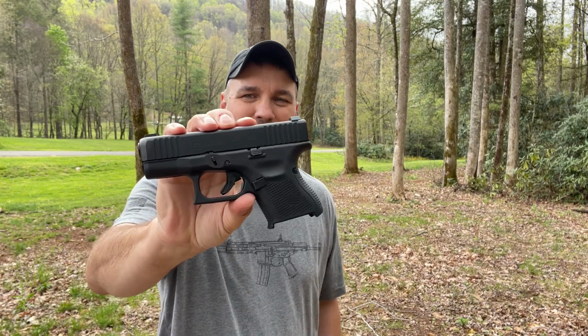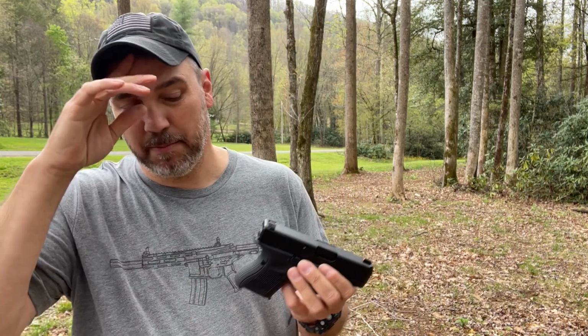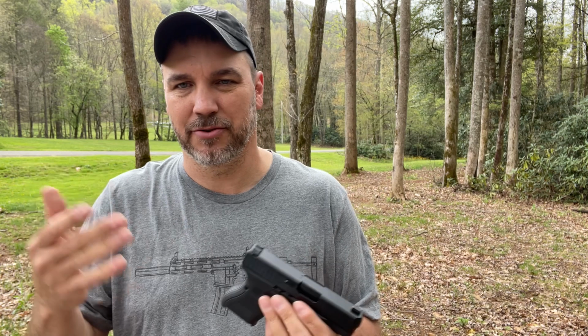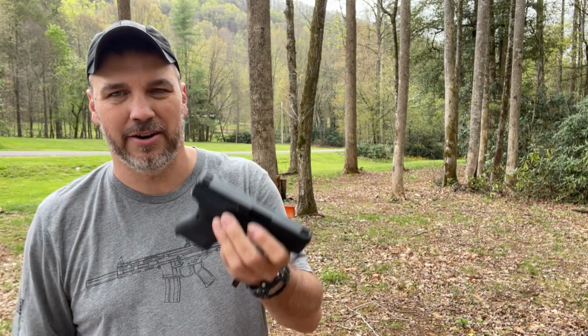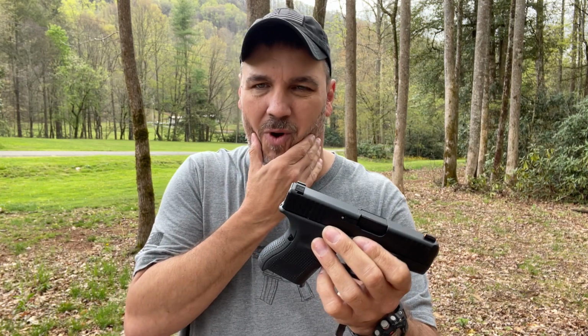Is the Glock 26 obsolete? I think it is. I think Glock could probably take this out of their lineup, and a ton of people probably wouldn't even notice. You have guns now such as the P365, the 365XL, the 43X, the 48, the Hellcat Pro, all those right there. I think they put this gun kind of out of date, and I want to tell you why.